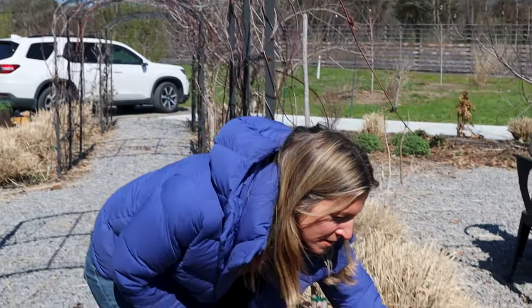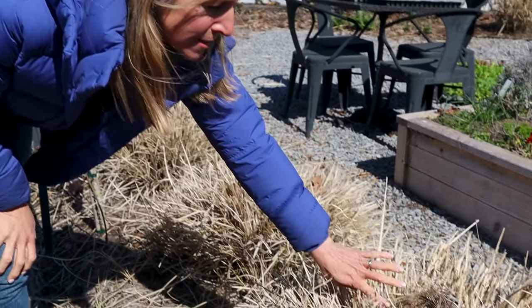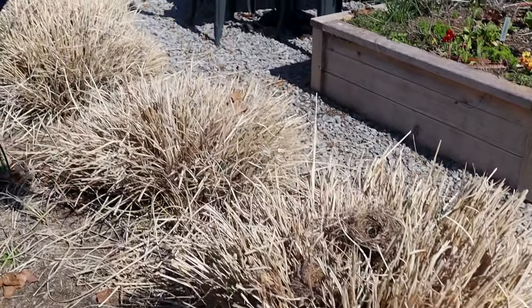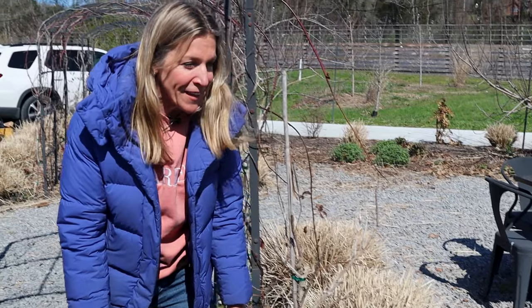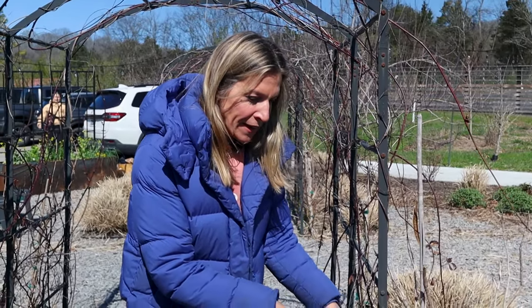They cut back the grasses, which look wonderful. Look at this sweet little bird nest. I guess this means there's been some birds hanging out in this garden last year. Hopefully they'll come back. And hopefully we have some echinacea that's gonna come back up in between these grasses.